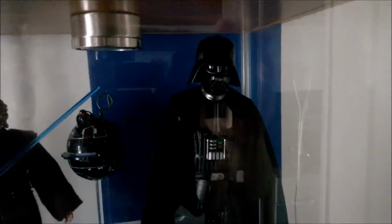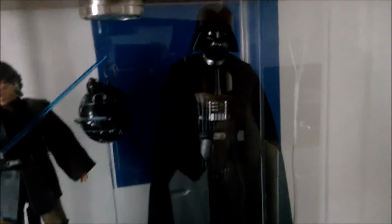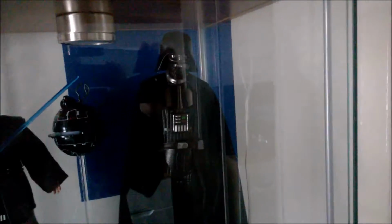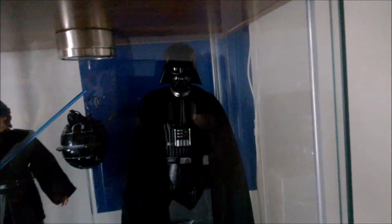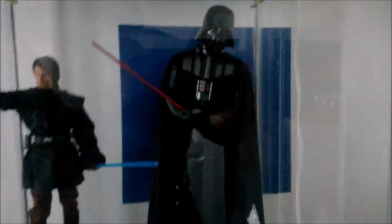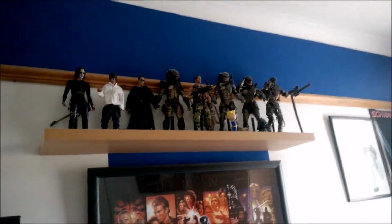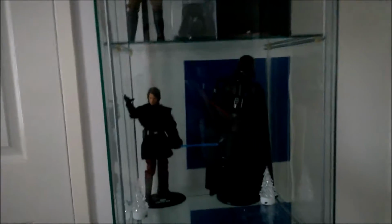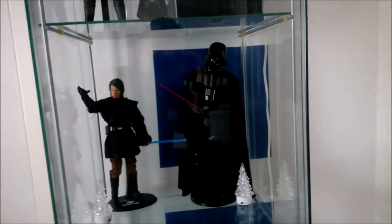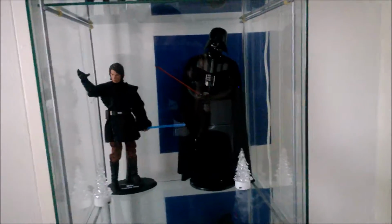And then you've got the Darth Vader, which is probably the best Darth Vader you can get right now, the Hot Toys Darth Vader. It's just awesome. It's one of the best figures I've got in my collection. And up here as well, I've got all these ones. So I know a little bit, well, I suppose I know a lot about Hot Toys and stuff, what you should do and what you should not do.